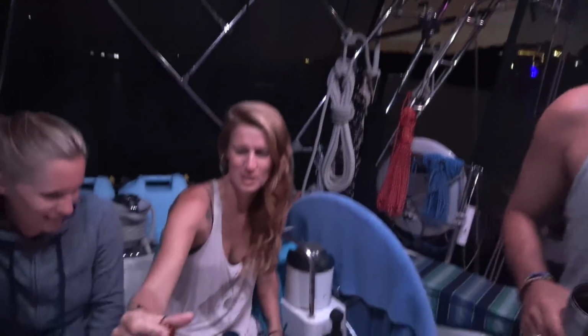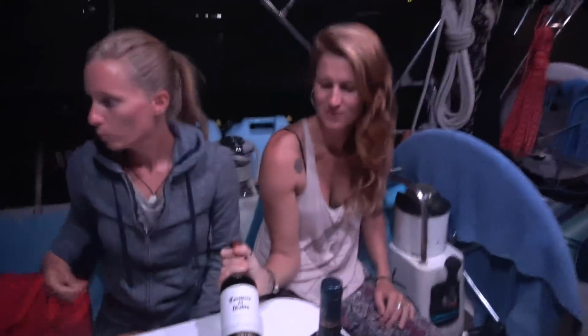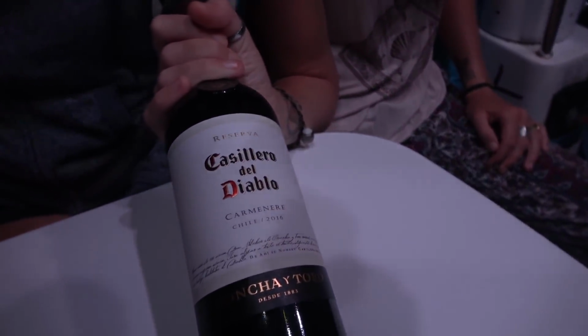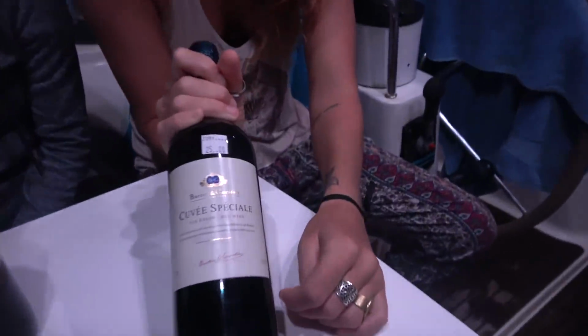Don't mind us. Do you have a wine opener? Of course we do. What do we got here? Some Casillero del Diablo. I don't know where this one came from, but it looks pretty legit. You guys ready for chow?